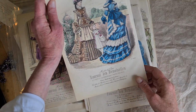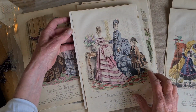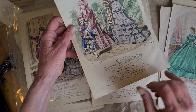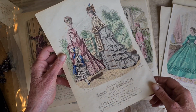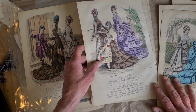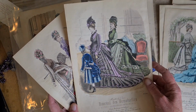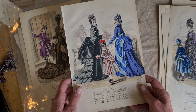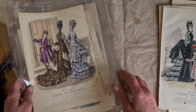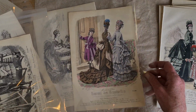These are some fashion prints, and they're from 1874. They are from a magazine called Journal de Demoiselles, so, the paper for young ladies. The color is just amazing on these. And that's because the printing was done with a process called chromolithography. I do not know much about chromolithography yet, but I'm going to look into it, and when I find out more, I will tell you.